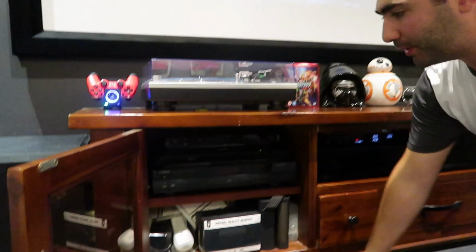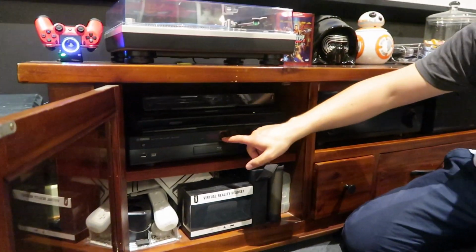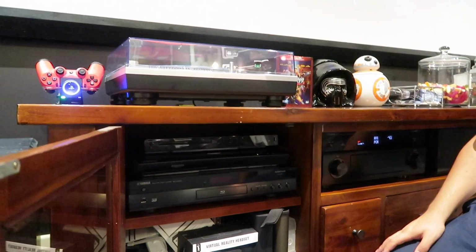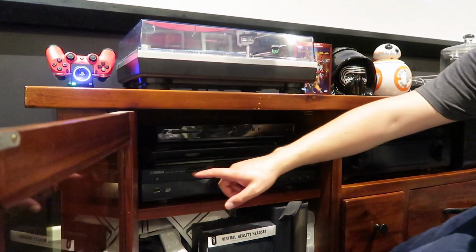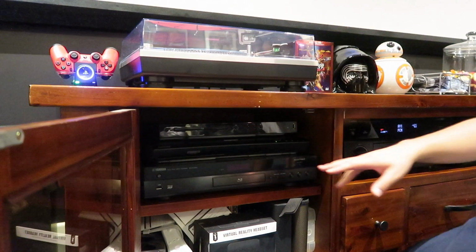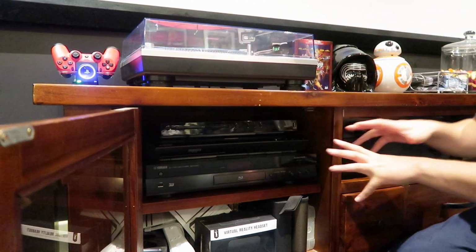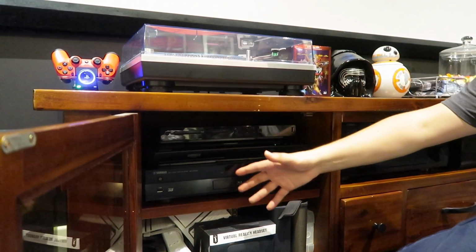So let's move over here to the players we've got. The first player down the bottom here is a Yamaha BD-A1020. This guy was not very good. The only reason we went with a Yamaha player was because it speaks very well with the Yamaha receiver. It's always good to get things that talk to each other very well. The Yamaha player was just not very good.